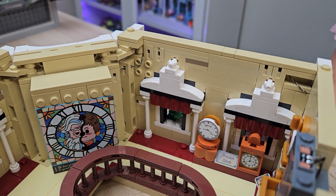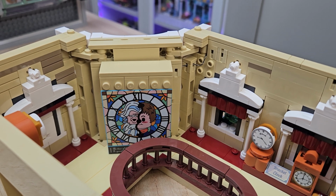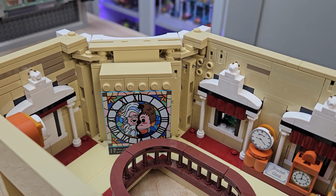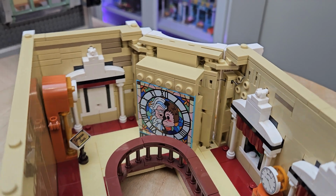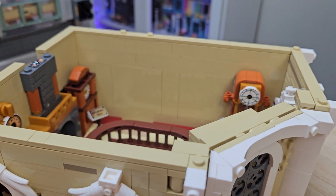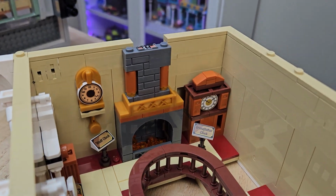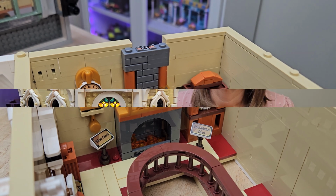We've got this great painting on the wall, and inside there is actually all the details for that beautiful stained glass window. And then we have our fireplace, which is the only lighted brick area on this floor, but it looks fantastic when it's lit up. We will show you in a bit.